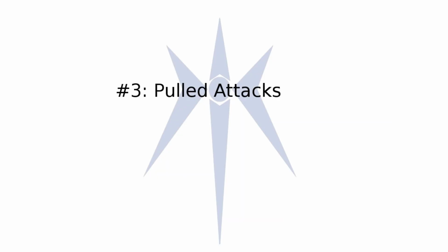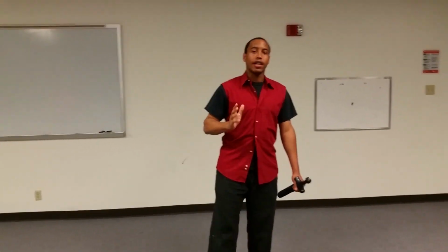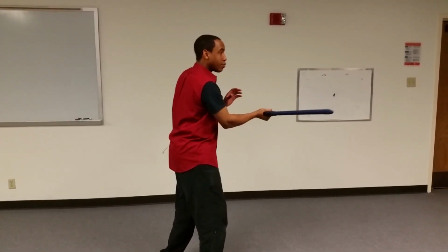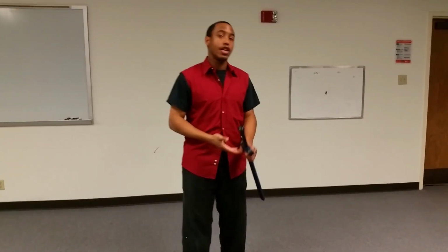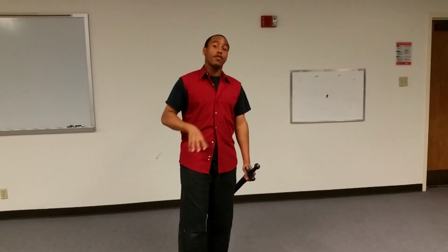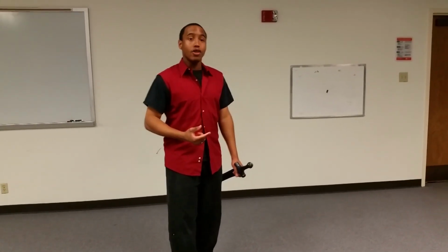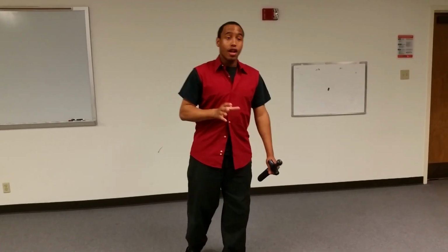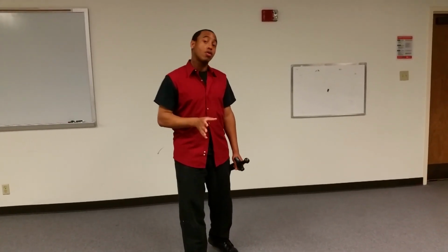The next thing is pulled attacks. Whenever an attack starts or ends, the result of it should not be mismatched in timing. A pulled attack might be a straight up attack that gets pulled back, or the power may be pulled back. It could be any aspect: the speed, the power, the placement, the timing. A way to tell is if you see an action starting and another part of it that doesn't match up in timing or speed, or doesn't match up in distance, chances are the attack was pulled.